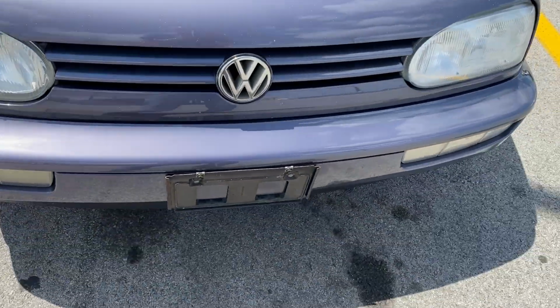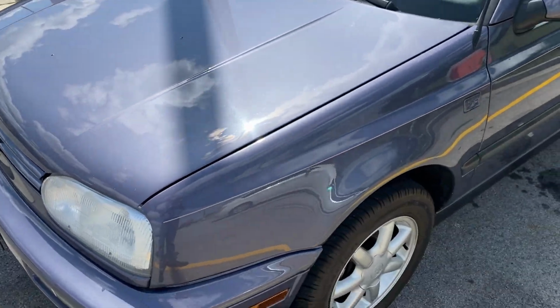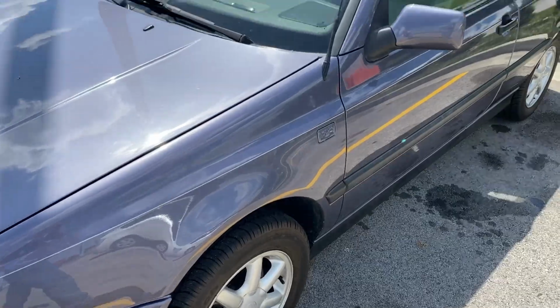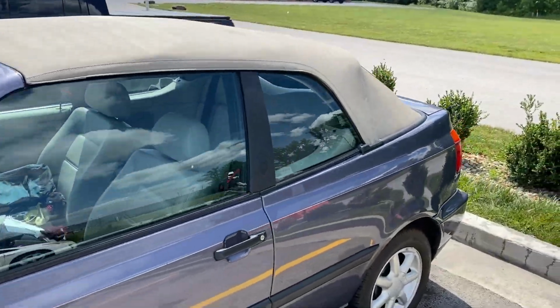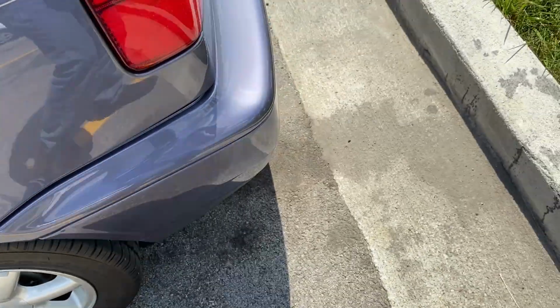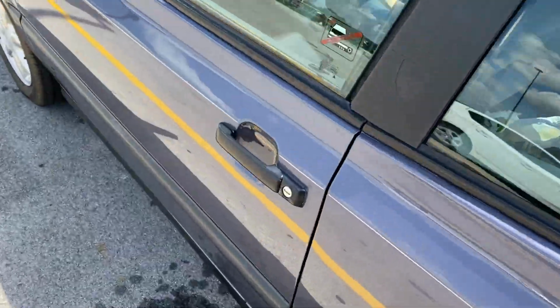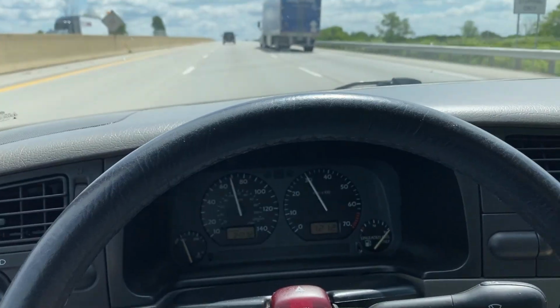Headlights are still nice and clear. I think just a good wax job will have this thing looking awesome. Maybe a little bit of light cleaning on the top. That's basically all this thing needs. Nice exhaust snoop. Alright, that's the quick tour.